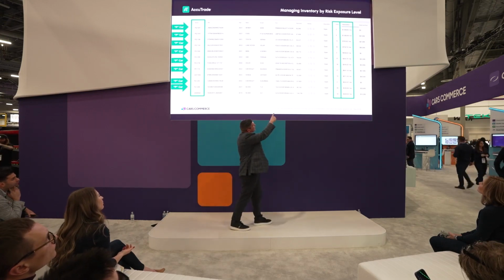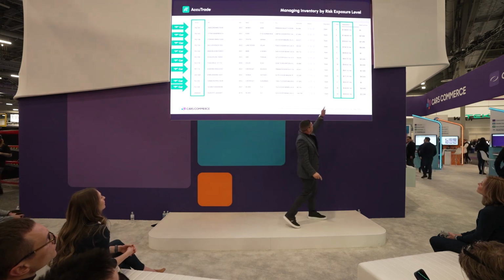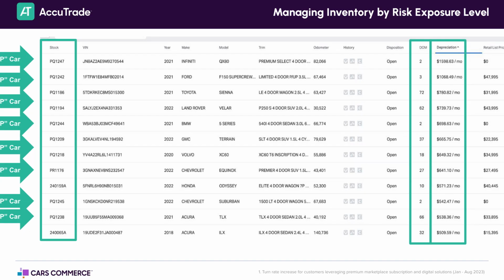And here's a prime example of what I'm talking about. This column right here is days on market. That's how long those cars are in stock. The column to the right of that number is depreciation, daily and monthly. So you can see the car at the top, when you rank it based on depreciation and risk, is a 2021 Infiniti QX80. That vehicle depreciates at $1,598 a month. A lot of these EVs are $3,000 to $4,000 a month. Some of them are even more.